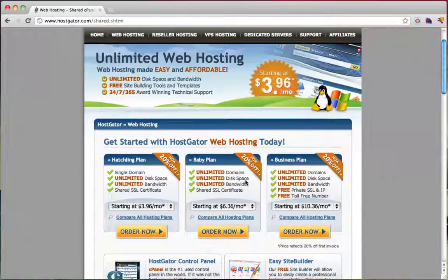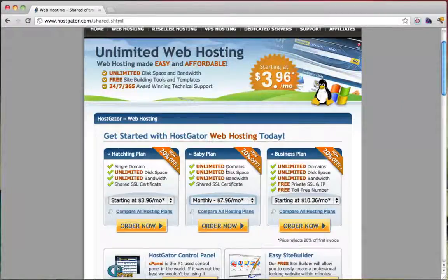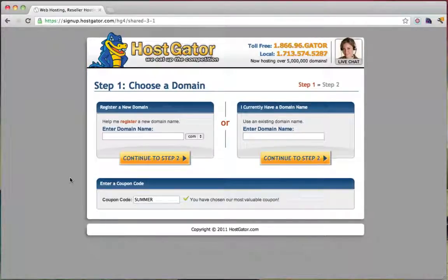So that's what I like to do, and I like to choose the month to month option just because I don't want to be stuck in something that is long term if it really doesn't work out for me. So I click that, and then I will click order now. Once we do that, it's going to ask us to register a new domain name, or if we have an existing one already. We're going to register a new domain name.